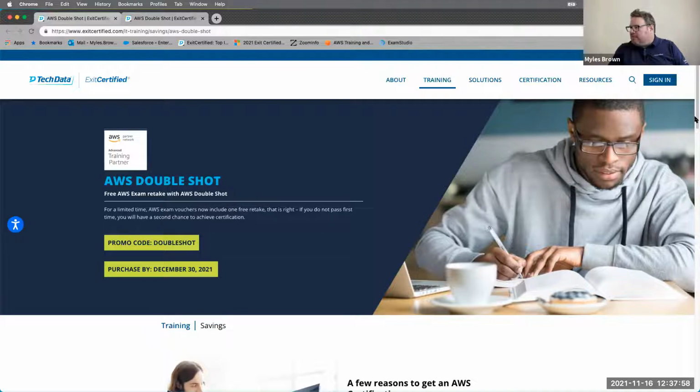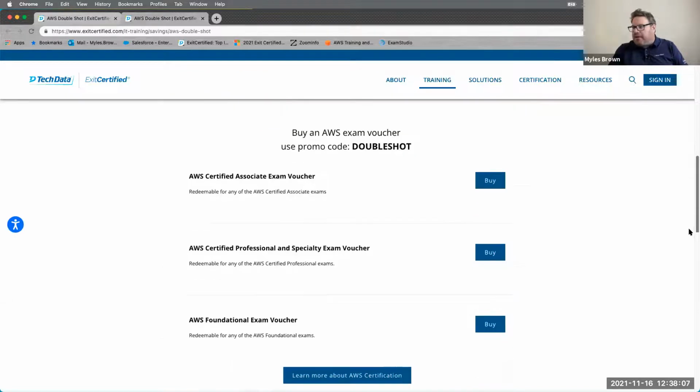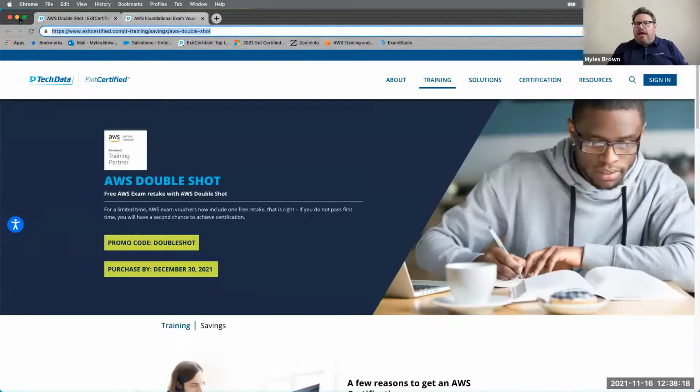So the double shot, and I think here we should have, there's the associate, the professional specialty, and the foundational voucher. The one we're looking at right there. So this voucher is 125 shots at the exam. And so that's our current promotion. We've never had that promotion before. AWS has never done this kind of promotion before. And so we're hoping that it catches on and they realize this is valuable.